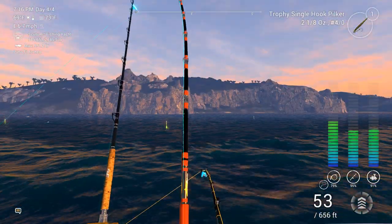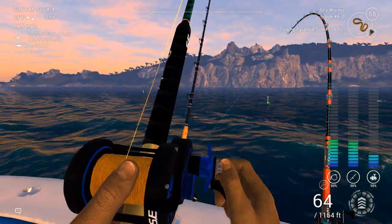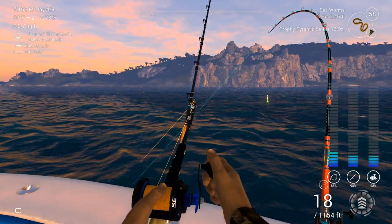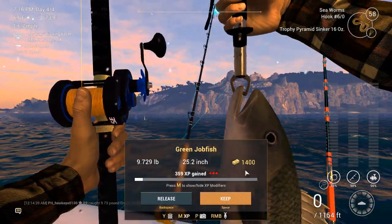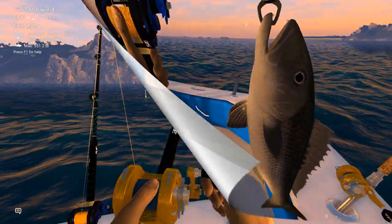Okay, well, we got one on this one anyway, so we need to get this one in. Can't tell how big this one is. Let's see. Yep, another green jobfish. A little bit on the higher end of things.